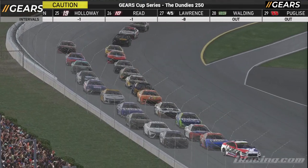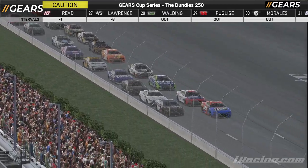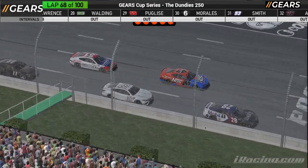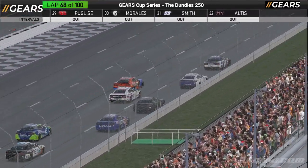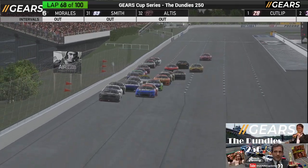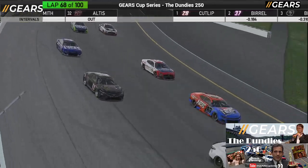As the pace car is just about ready to go off, Jeremy Beal is going to lead us off with John Cutlip. And green, we are green. Back to green for the Gears Cup Series Dundies 250. If this one gets off to a cleaner start, with the 51 thinking about going up top, he's going to choose to stay low. You see they're not three and four wide like they were last time. We'll see how it works down.